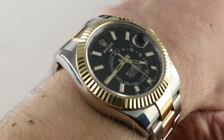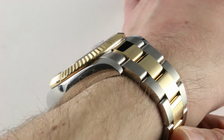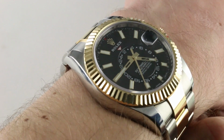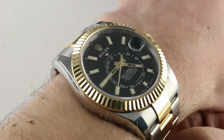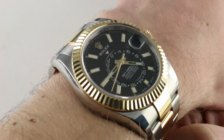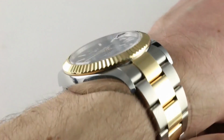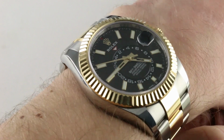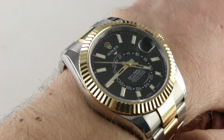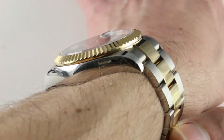The Sky-Dweller debuted in 2012 and instantly became the most complicated Rolex watch and, with its 9001 caliber, movement ever made. A monstrous movement in a case and dial display, deceptively simple by comparison. This is a watch that's easy to wear, easy to use, and offers immense capability if you know how to use it. I'm going to show you how to use it and talk about some of the advantages of this watch, but first, let's talk about the fit and the feel.